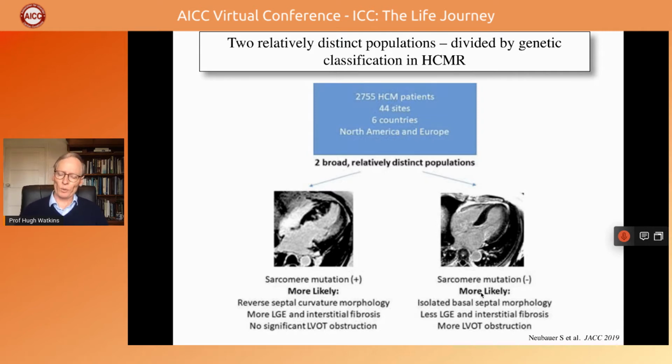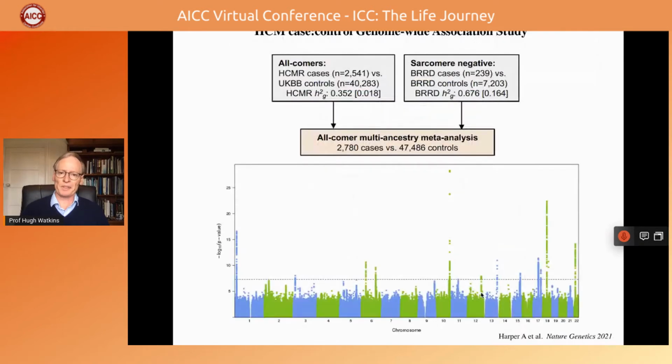So to take this forward and to test the polygenic common variant contribution, we have been conducting over the last year or two a very large-scale common variant genome-wide association analysis in the HCMR study. And I think it's given us quite a lot of clarity that we just published a couple of weeks ago.